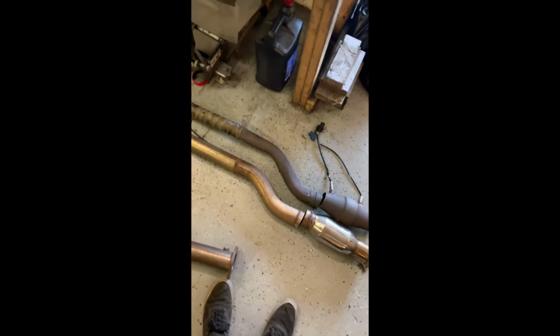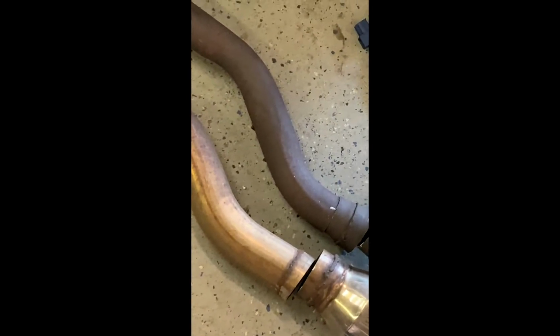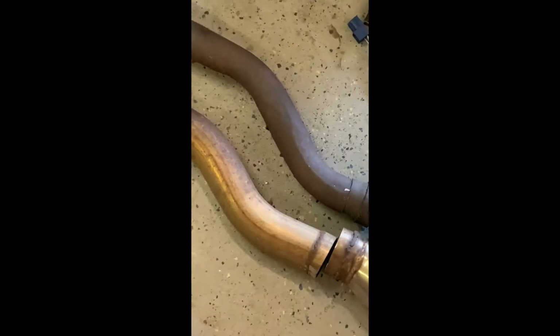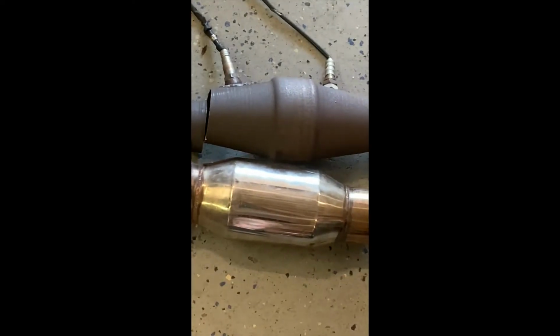Exhaust work on the Spec V again. Swapping out the little less than 2.5 inch mid pipe and cat for some 2.75 and a larger cat. Give it a start with the open down pipe.